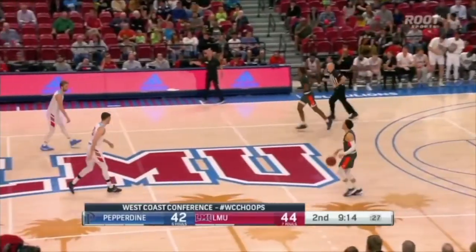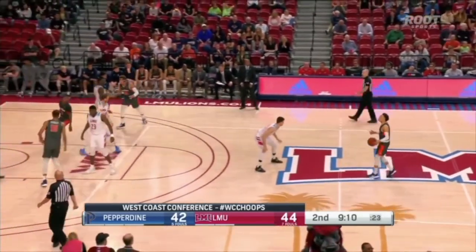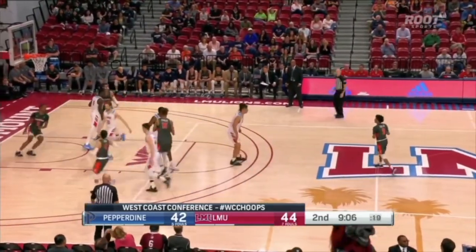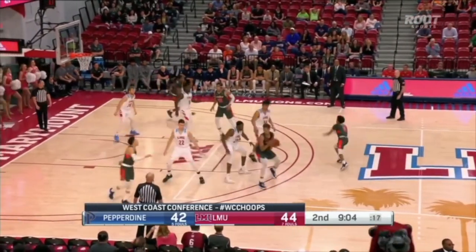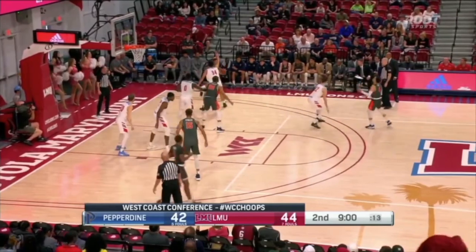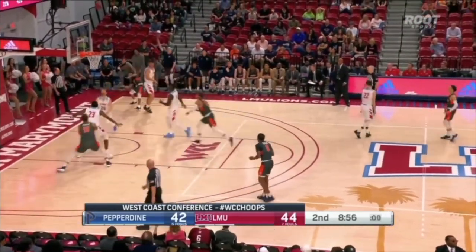Pepperdine wanted a charge. The official saying it was a flop. Second such flop would be a one-shot technical foul. I like that rule. I like that change. You know, it got to the point where it's just ridiculous how much guys flopped.